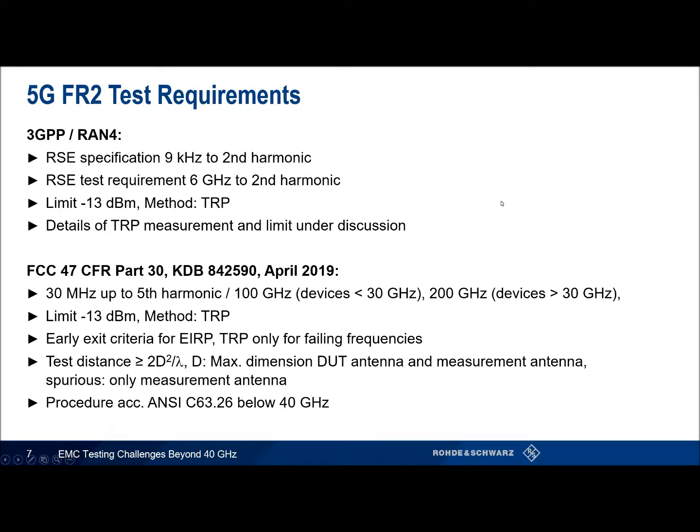If I start with 3GPP, to perform radiated spurious emissions, you must test up to the second harmonic. For historical reasons, radiated spurious emission tests have been around for several years now. The limit is always set roughly at -13 dBm using the total radiated power method. Both of these standards bodies adopted that, but 3GPP ended up defining that you only have to go up to the second harmonic, whereas the FCC says you must go up to the fifth harmonic. And I want to spend just an extra minute explaining the first bullet point for FCC.